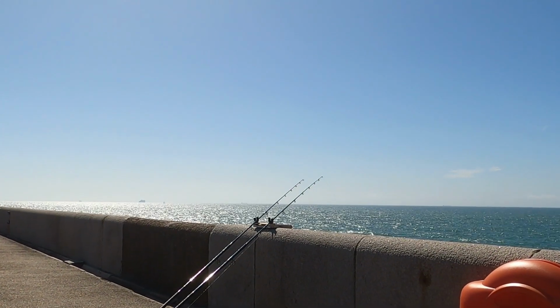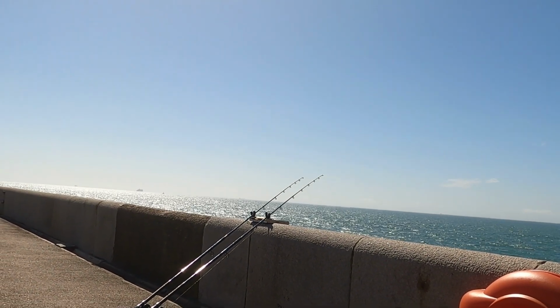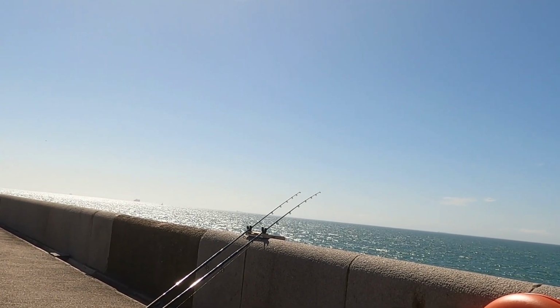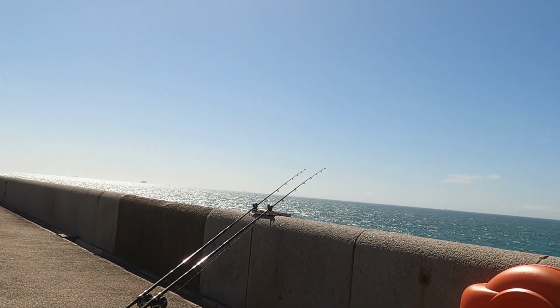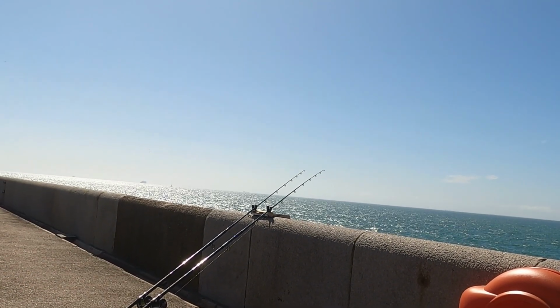So with all that weed on the beach, especially around our neck of the woods, the North Kent coast, fishing's really sort of limited. You get an hour or two's window in between the flood and the ebb where you can fish. So if you want to have a decent length of time fishing, a good place to come is the piers. We've got a few around us.